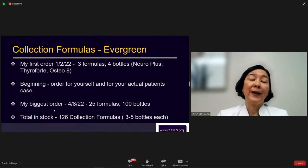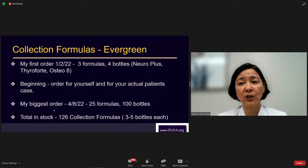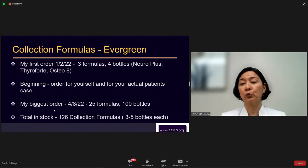Okay, Sayuri, did you never have a patient who doesn't want formulas? Yes, I had patients who don't want formulas at all. And I think that everybody here has had that before. There are some kinds of patients who are not open to try any kind of herbal formula, any kind. They don't trust, or they have their beliefs or whatever.